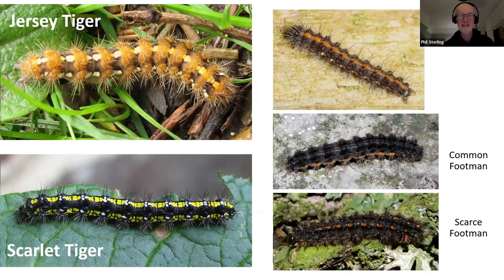Top left is Jersey tiger. Jersey tiger is spreading very rapidly from a species that was pretty much confined to Channel Islands and the southwest of Britain, now really abundant in London, certainly spread over most of southern Britain and heading north. So if you haven't yet got Jersey tiger with you in central England, it probably won't be long. The adults are much easier to record than the caterpillars, but if you are out weeding the garden and you see some amazing gingery caterpillar with this yellow stripe down the back, then that will be Jersey tiger.